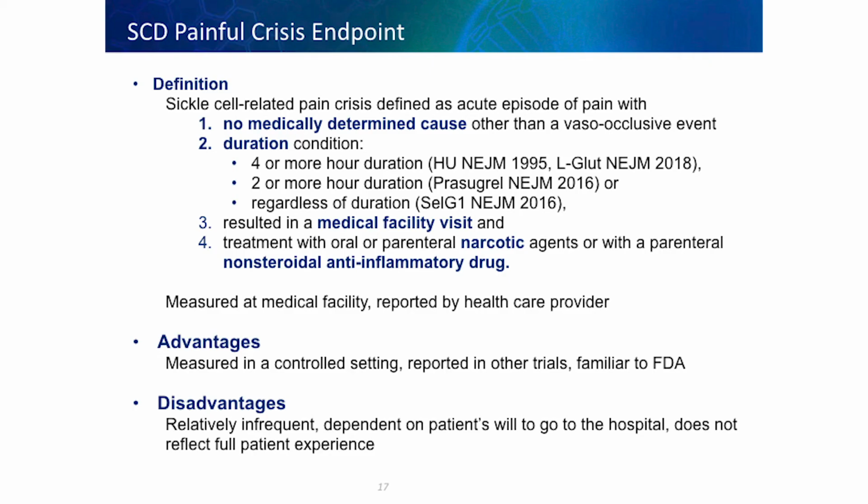Very much, again, it's about a care provider or caregiver-centric environment, which has some advantages. It's a controlled setting. You're in the hospital. You hope it's controlled, and then it was reported in other trials. It's familiar to the FDA. Again, there's well-established precedent, and this is what previous HU and other studies have used, and some of the Cell G1 and other trials still used medical utilization.